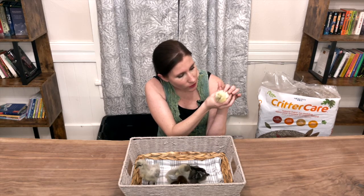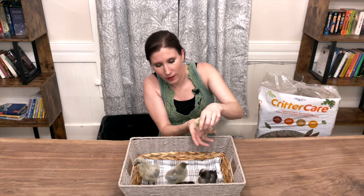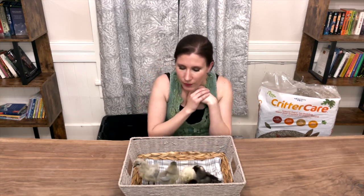Her name is Cotton Ball, and she's really sweet. When you pick her up, she just snuggles into your hand. I kind of love her already. And then we have 2 lavender Orpingtons.